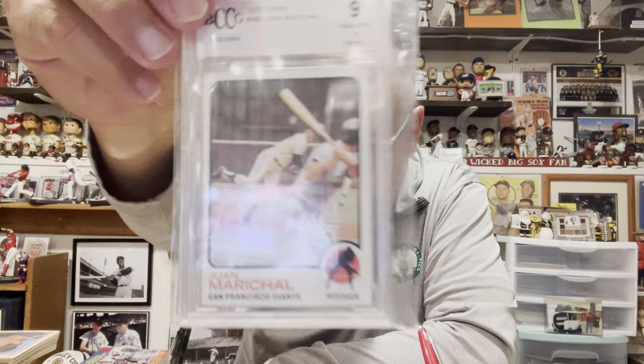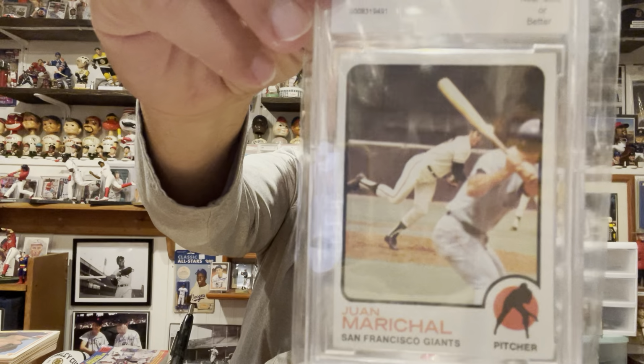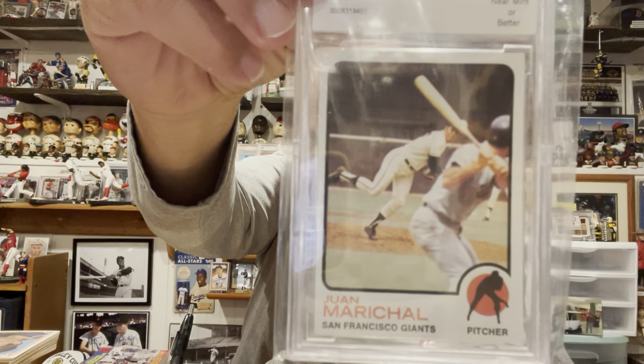The front is beautiful centering, nice sharp corners. Hence why it's got a 9. But I like that card. Dominican Dandy, Juan Marichal, great pitcher.